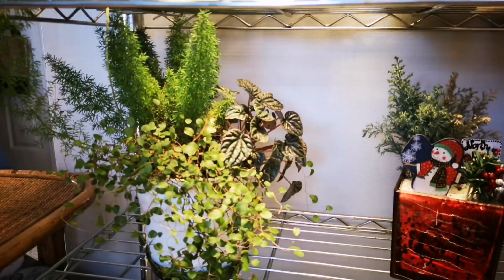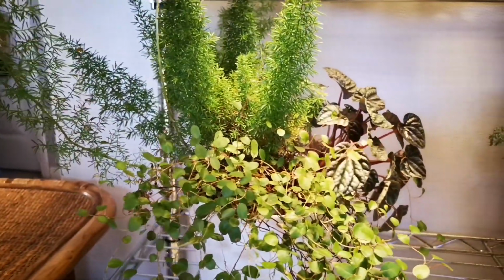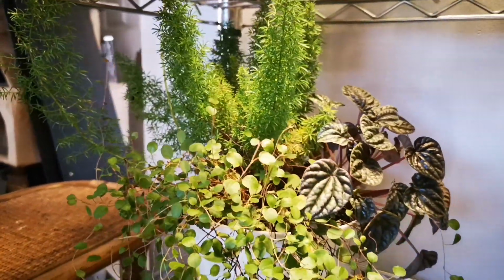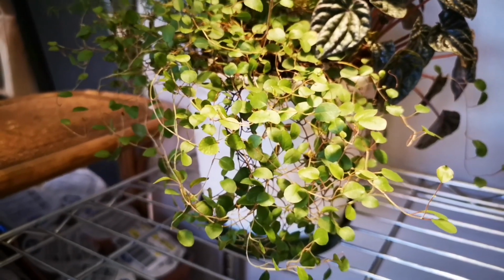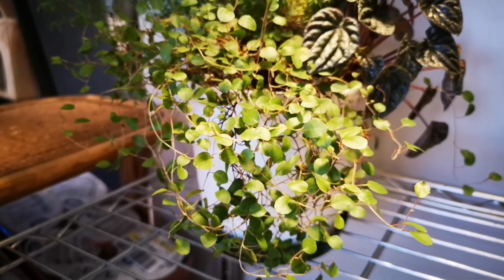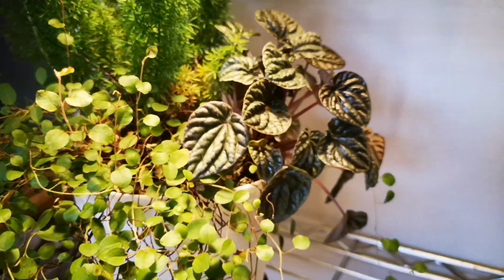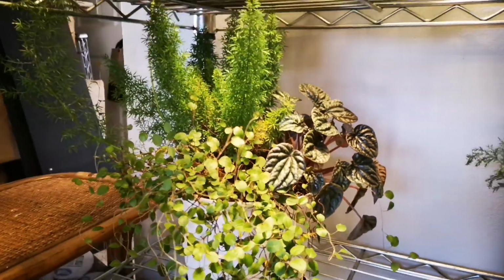We'll just bop down here. I have two plants on this shelf. This is kind of a 3-in-1 scenario. We have an asparagus fern in there, and we have this, oh my god, what is it called? Snowbush, I think it's called. And then we have a little ruby ripple peperomia. So that is that one.